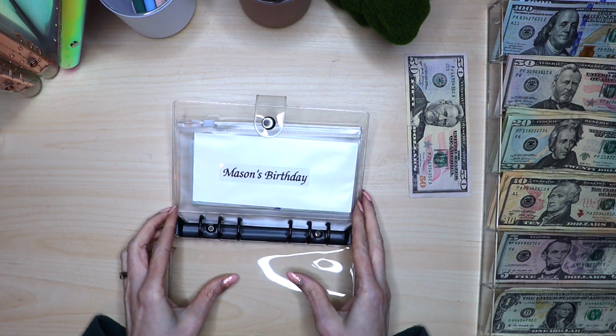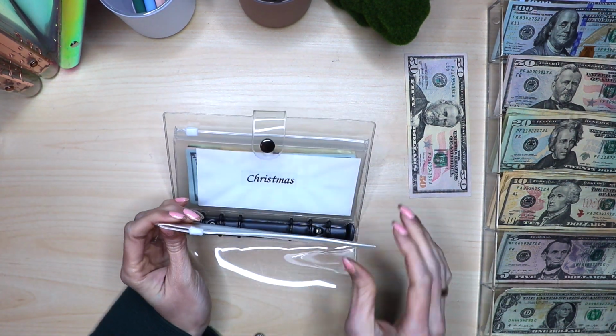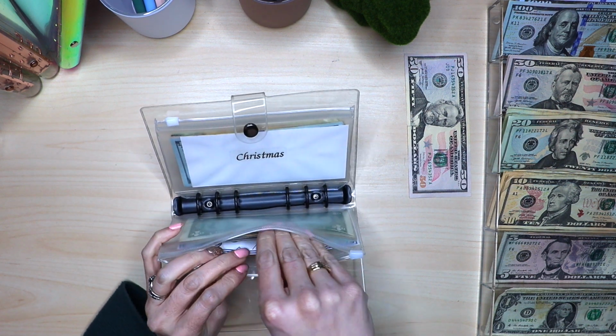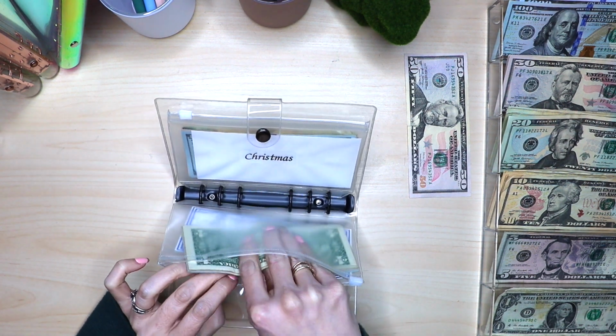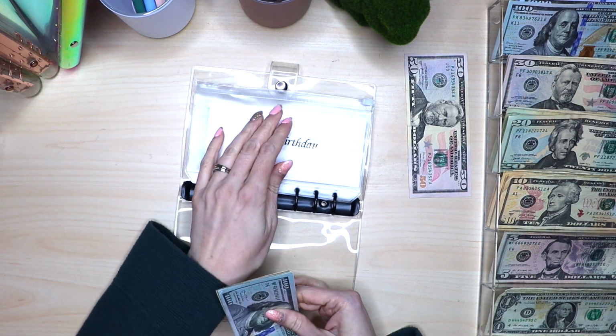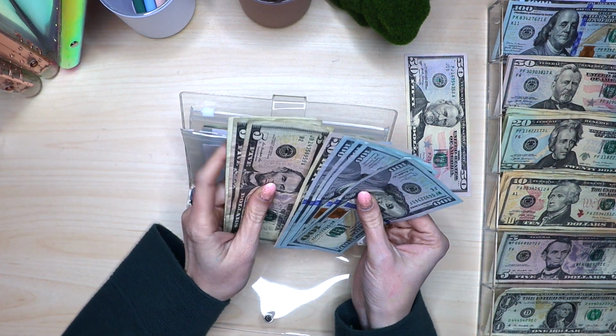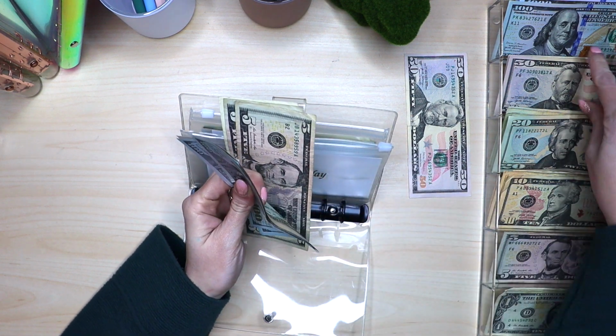So the black binders are for my family, like me, my husband, and my son. And then the rose gold binders are for other people and services. And then the iridescent binder is our more long-term savings. So Mason's birthday is going to get another 50.